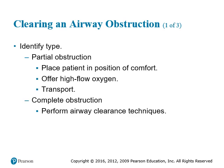All right, clearing an airway obstruction. Reach back into the memory banks. Let's go all the way back to the CPR chapter that we did on clearing the airway for obstructions. So there are two types of obstructions: the partial obstruction and the complete obstruction.